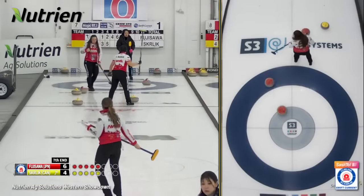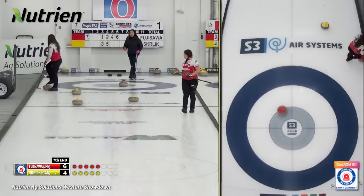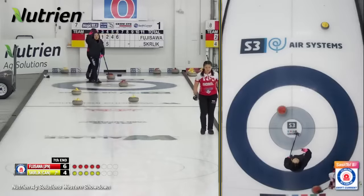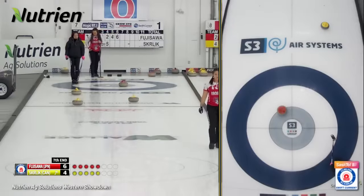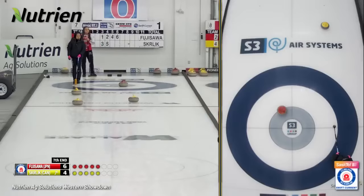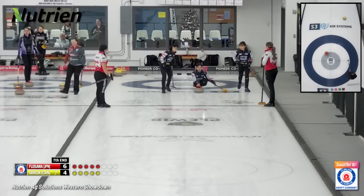1, 2, just barely not 3. That's still a great shot. Yeah, double peel made, but it does leave the yellow out in front. It's not covering the red per se, but it's definitely not in a great spot. It's definitely not a great corner guard out there. Yeah, I mean, that's the price of going for it, right? You're trying to get 3 rocks moving. You know you're going to leave your shooter there. But, yeah, got to go for it at that point.